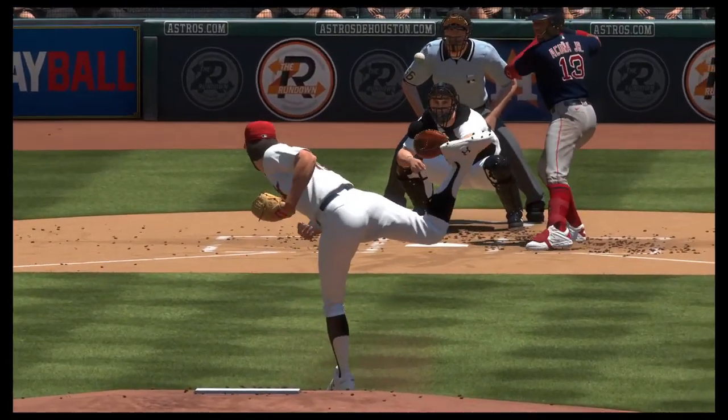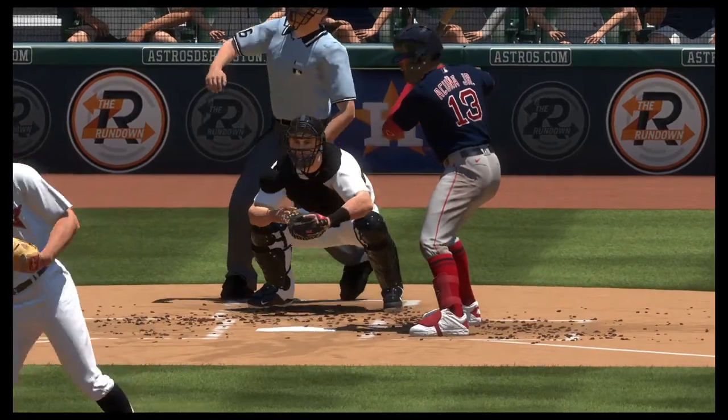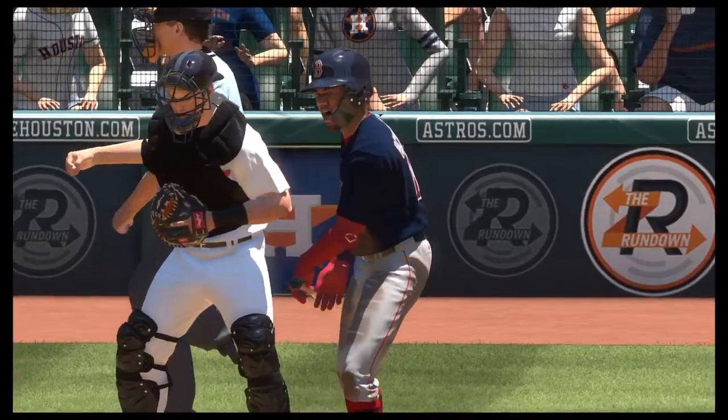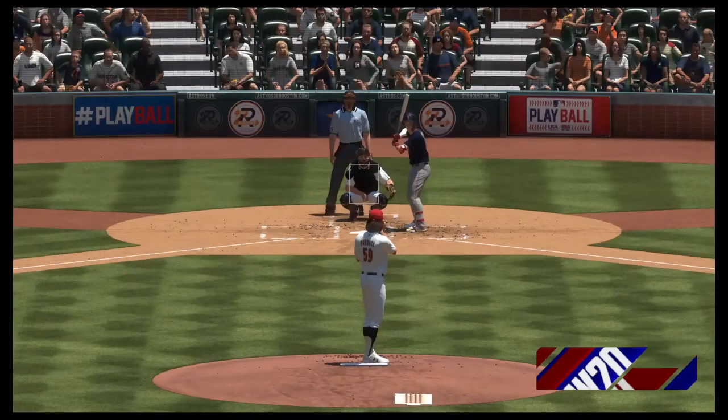You know he's probably still thinking about that game-tying home run he just gave up, but I'm going to give him credit for not showing that it's bothering him. When you come back and strike out the next guy, it shows you've still got your head in the right place.